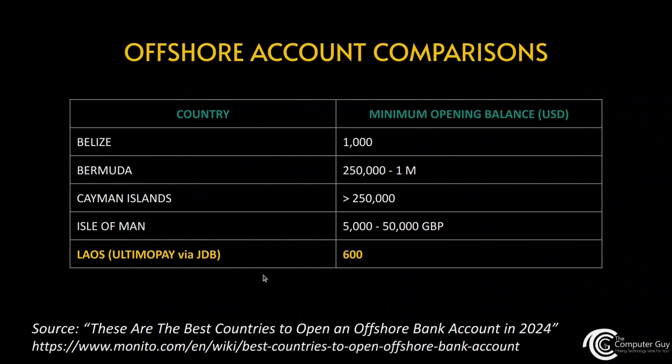Now, this information that I got here, I got from the website. These are the best countries to open an offshore bank account in 2024, and it can be found on the website I showed there, monito.com, which did its own research as well. So it is fairly well documented, and you can do your own due diligence on this.